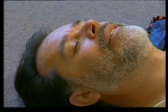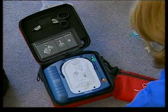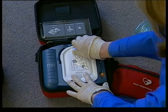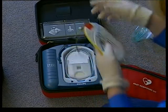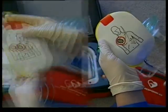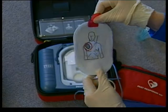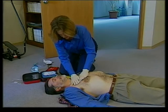To summarize, after confirming that the patient is in cardiac arrest, pull the green handle on the pad's cartridge to turn on the HeartStart. Peel off the film seal and pull the yellow tab to remove the pads from the cartridge. Remove one pad from the yellow liner and apply it exactly as illustrated on the pad. Then repeat with the second pad.